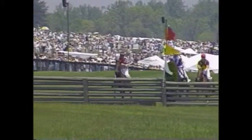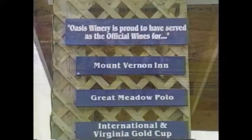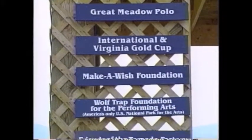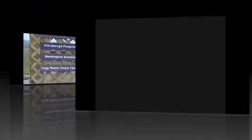The Oasis Winery is proud to serve as the official wine and champagne of the Virginia and International Gold Cup, Great Meadow Polo, the Legg Mason Tennis Classic, the Wolf Trap Center for the Performing Arts, the Mount Vernon Inn, and the Washington Redskins, just to name a few.